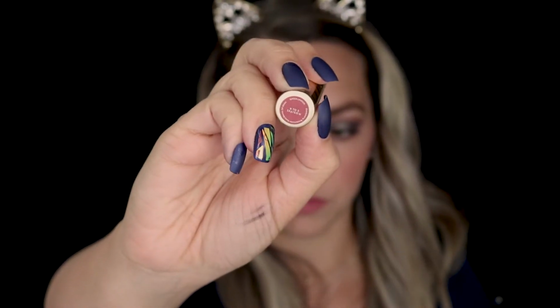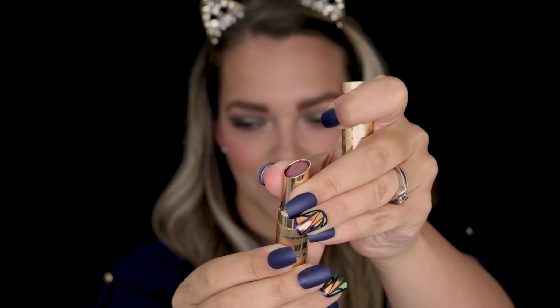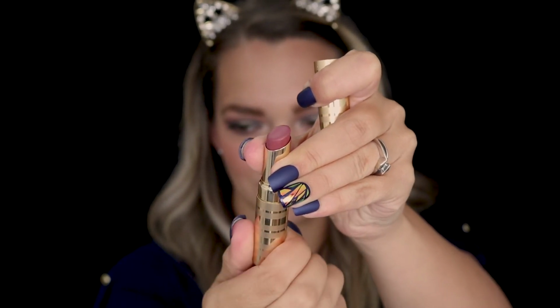This is Beautycounter's 9 to 5 Lip Intense. I love this again because I know that anything I'm ingesting through it is safe. Just a heads up, I put on false lashes at the end. You're gonna see them in just a second. Thought I'd give you a heads up.